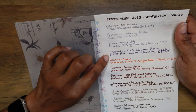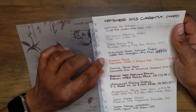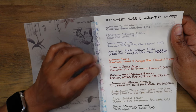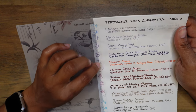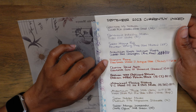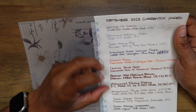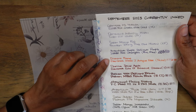Very interesting. I am loving Andarillium Purple Gallinule Purple because it goes down like a very cool tone, almost violet, a blue-violet color, but then it dries down as a less saturated, slightly more of a berry color. Diamine Flame. I was not expecting to like it as much as I do. I think that this Techo nib and the feedback on the nib is actually really working in favor of this combination.